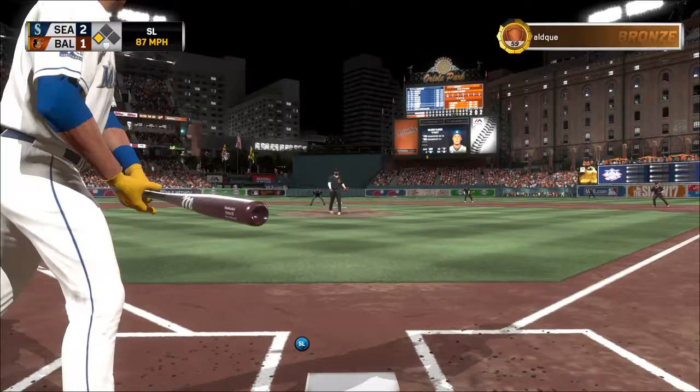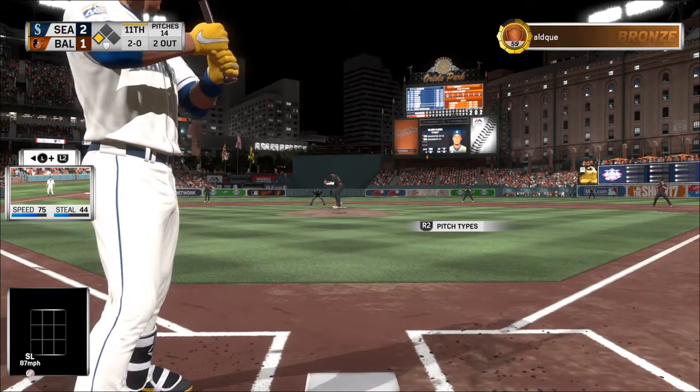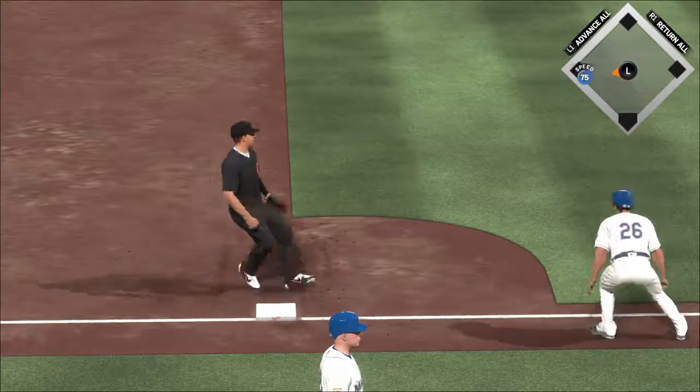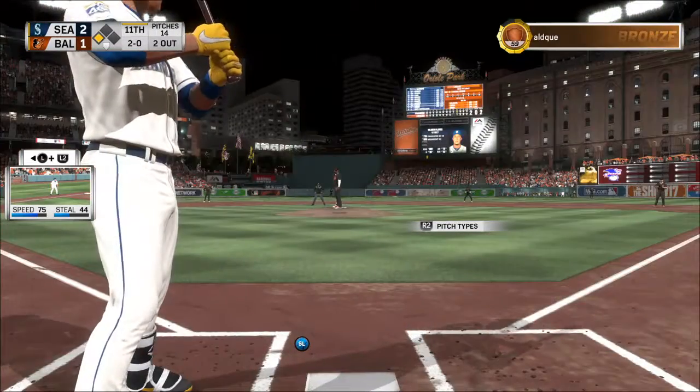And a slider's in the dirt as he lays off it for a ball. Now ball 2. Back-to-back breaking pitches. I think right now you really have to try to get the best pitch you can get in the zone. You have to throw it right here. But he'll be in there easily.